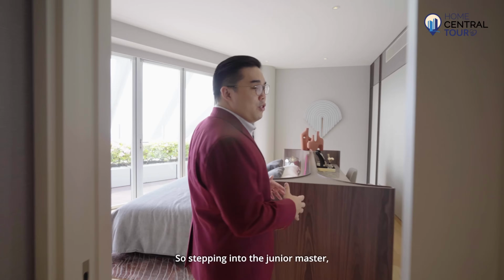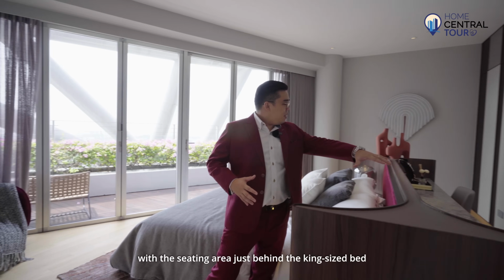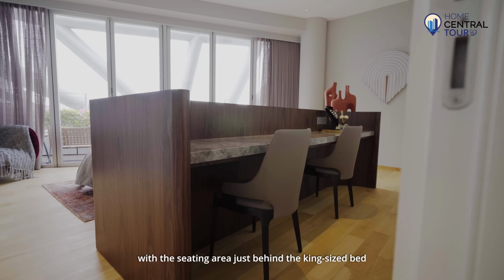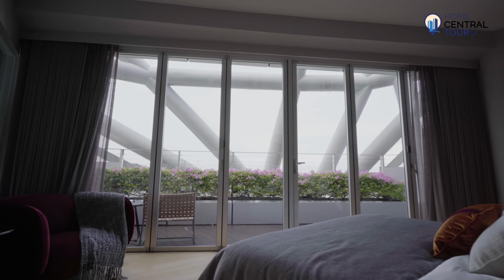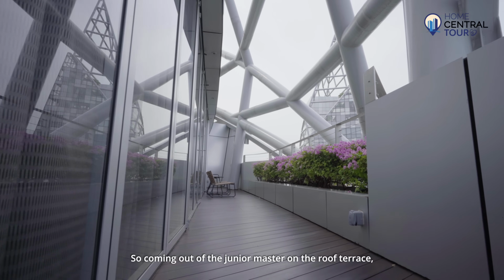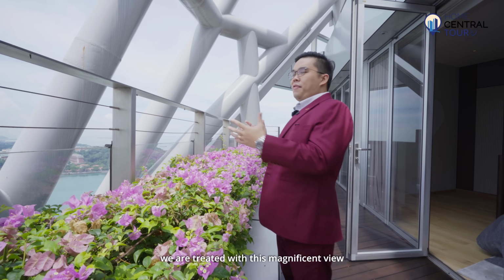So stepping into the junior master, you have a very nicely renovated room with the sitting area just behind the king size bed over here, which leads out into the roof terrace over here. So coming out of the junior master on the roof terrace, we are treated with this magnificent view.